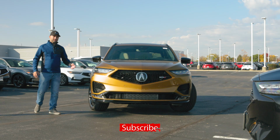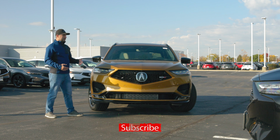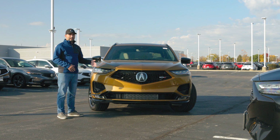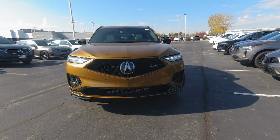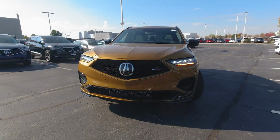Looking at it from the front, you might not notice anything different except, yes, it's a new Acura, but this MDX Type S actually comes with a ton of new features that Acura put in the MDX for the first time. And we'll see quite a few of them in a little bit.